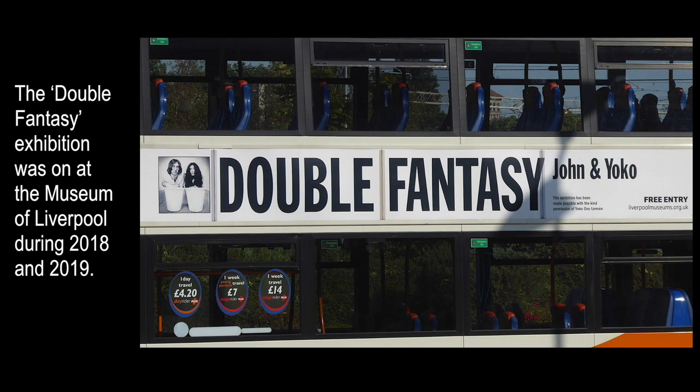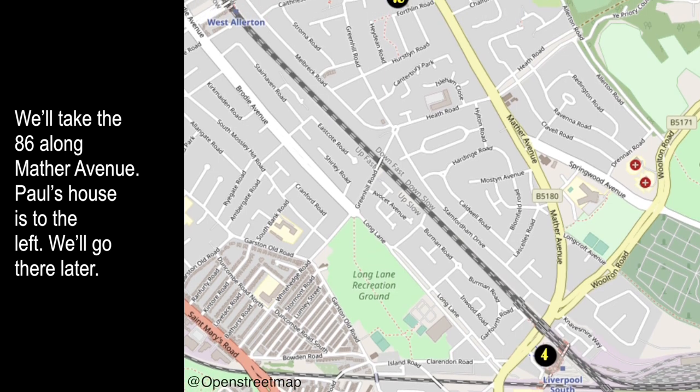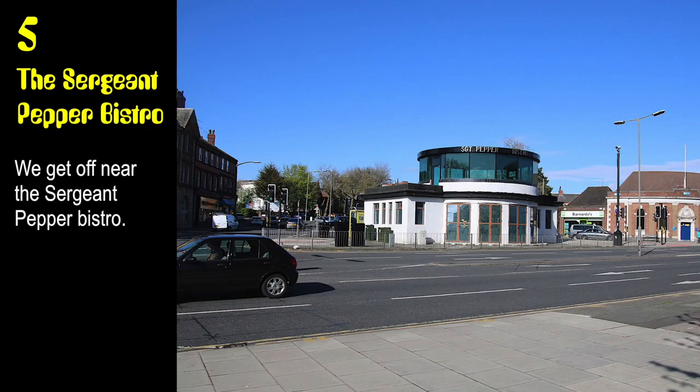The Double Fantasy exhibition was on at the Museum of Liverpool during 2018 and 2019. We'll take the 86 along Mather Avenue. Paul's house is to the left. We'll go there later. We get off near the Sergeant Pepper Bistro.